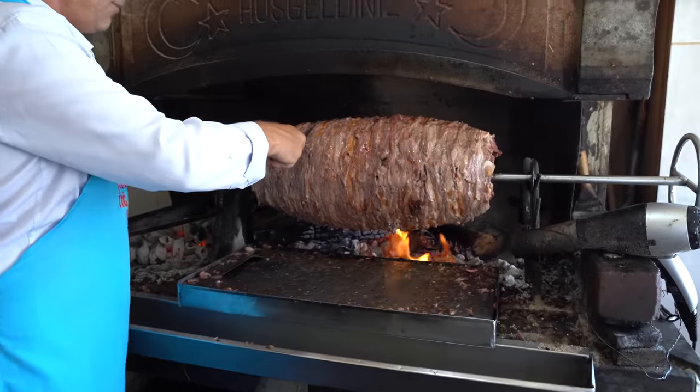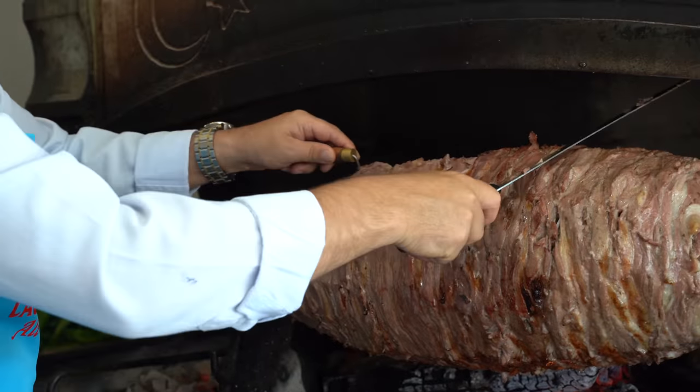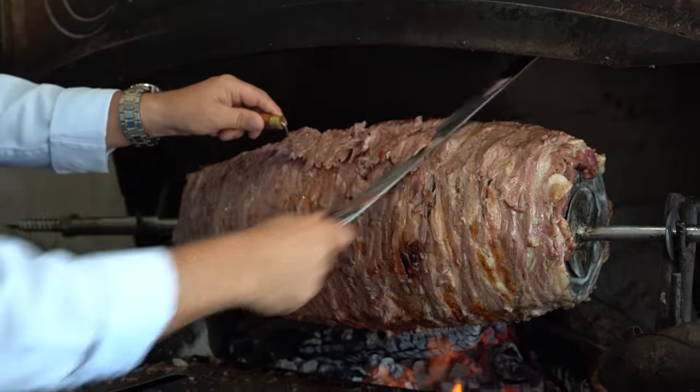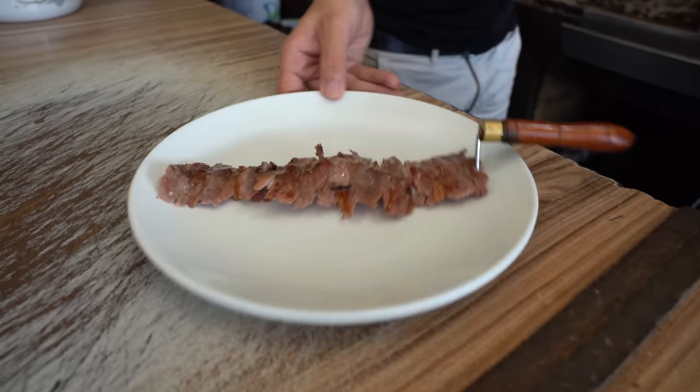Ali Usta just gave us a small introduction to the Cağ Kebap, which is a very old and traditional dish in Erzurum region, and is one of the master. Karabiber, soğan, tuz. Simple marination with salt, onion, and pepper. Et voilà. Look how beautiful.